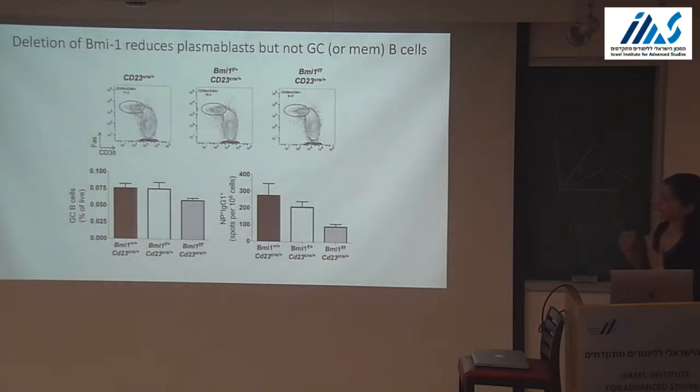We've just started working on BMI1, but I thought I'd put this slide in. Unlike EED or MLL1, when we delete BMI1, we have no change in germinal centre formation, and that would fit with all the expression patterns that we know. But interestingly, and hopefully associated with the expression that we've seen, when you delete BMI1, you get a large reduction in plasmablasts. And this is at day 7.